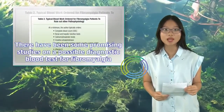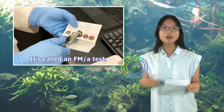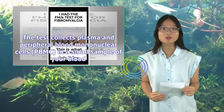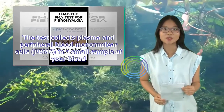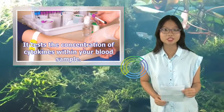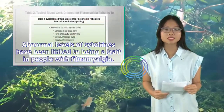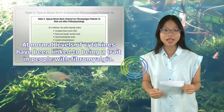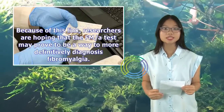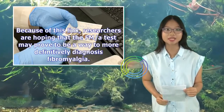There have been some promising studies on a possible diagnostic blood test for fibromyalgia. It's called an FM/A test. The test collects plasma and peripheral blood mononuclear cells, PBMC, in a small sample of your blood. It tests the concentration of cytokines within your blood sample. Significantly lower levels of cytokines may be an indicator of fibromyalgia. Abnormal levels of cytokines have been linked to being a trait in people with fibromyalgia. Because of this link, researchers are hoping that the FM/A test may prove to be a way to more definitively diagnose fibromyalgia.